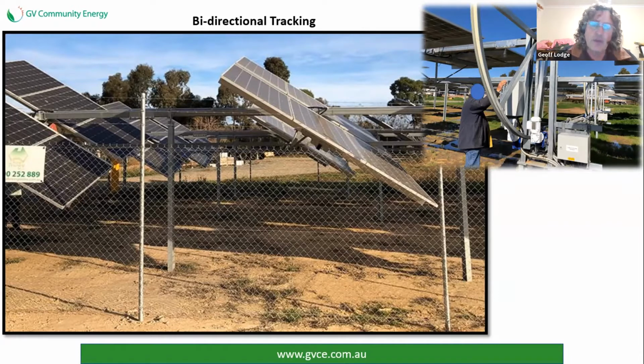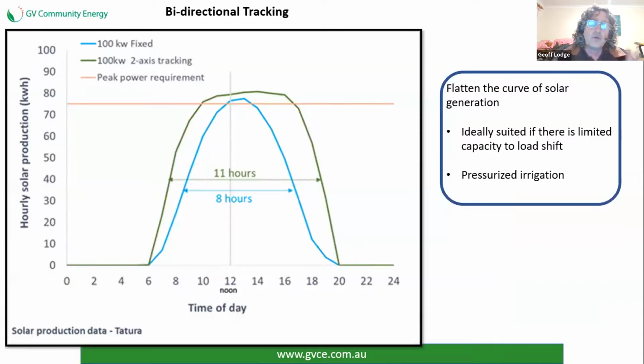The payoff is you get about 25% increased yield with a single axis tracking and about 40% increased yield with a bidirectional. Agriculture Victoria is doing some field trials on this particular site, and we're getting confirmation of what those benefits are. But the key attribute of a tracking system, it's about flattening the curve.